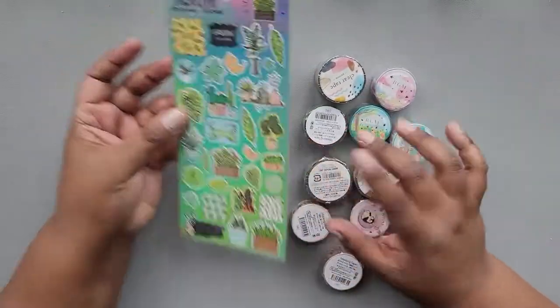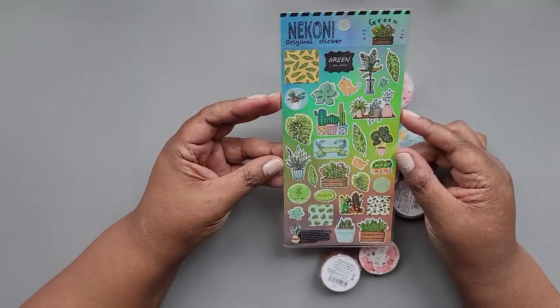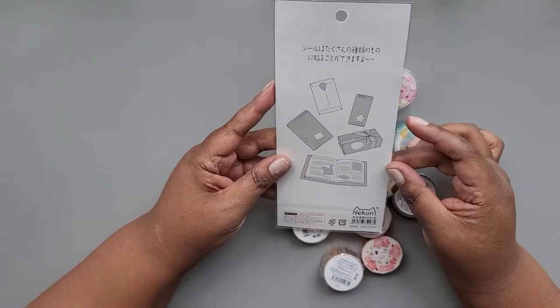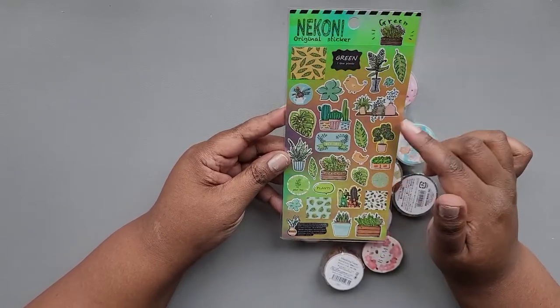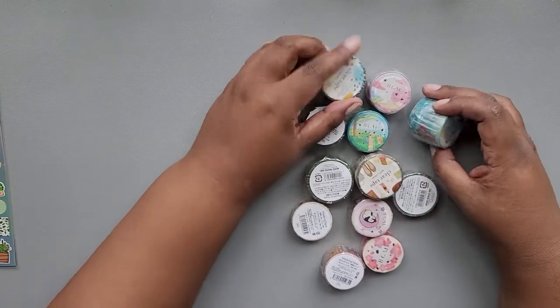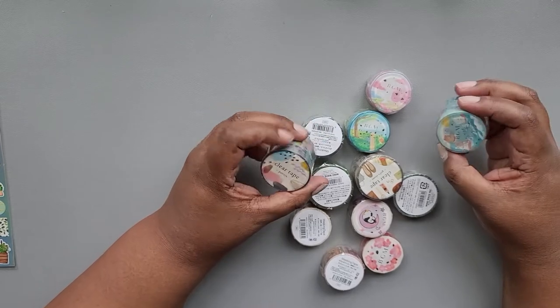So the first thing I got were these Nikoni original stickers. They're little plant stickers. So I got that. And even though this is a foil background, the stickers aren't foil. So, and then I just bought a bunch of different style of stickers.